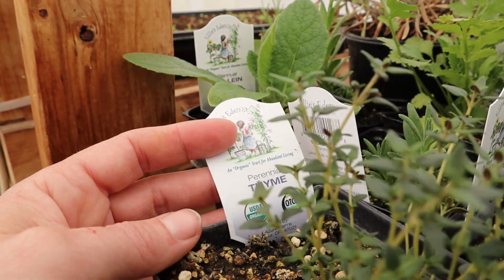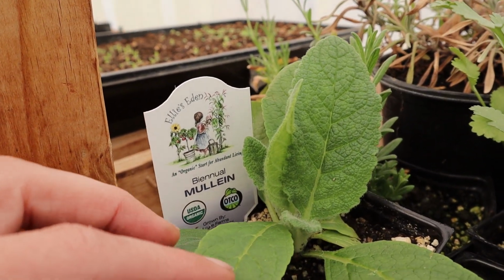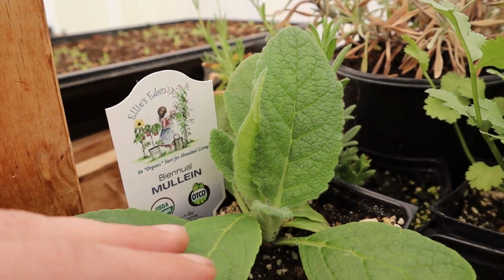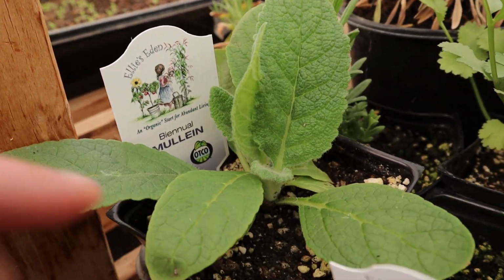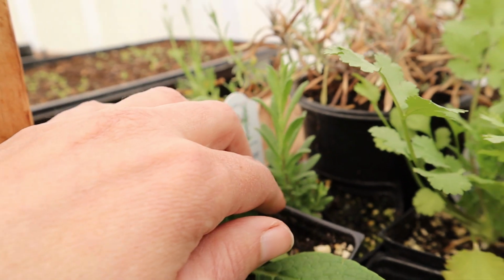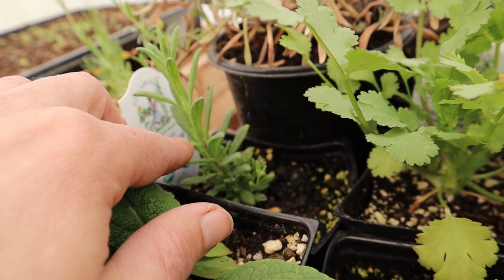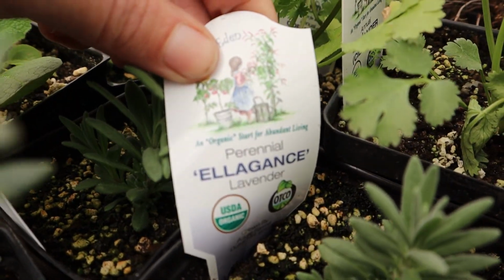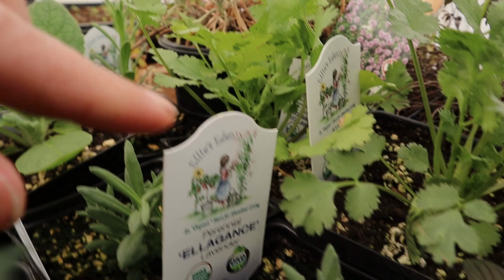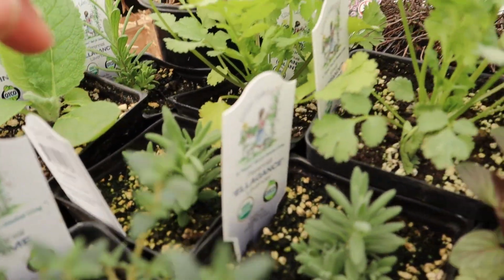I got a perennial thyme for the food forest, biennial mullein, which I have some mullein plants here, but I just wanted to get one that I didn't have to transplant. And so I got that from them. And I know I have some lavender plants already, but this was the Elegance lavender. I'll show you here. Elegance. And so I got 3 of those, not for my lavender field, but to put in my food forest.